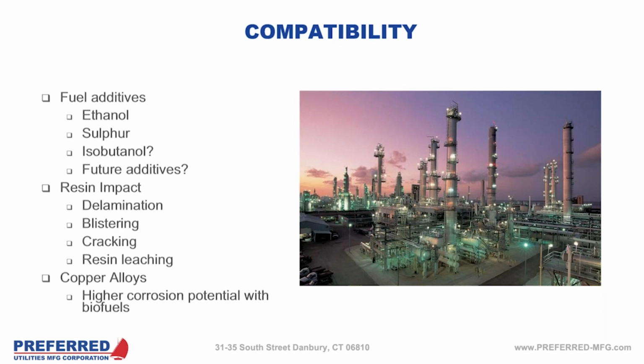When we're talking about fiberglass tanks or composite tanks, the resin is not as inert as maybe we'd like to think. So there can be just as many challenges as you would with a bare steel tank: delamination, blistering, cracking, all the sorts of things, and the resin recipes change over time.